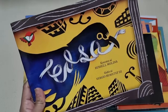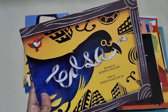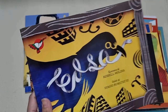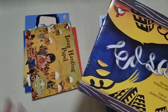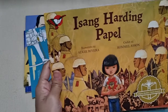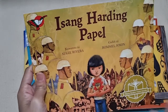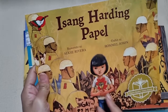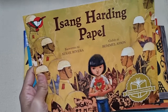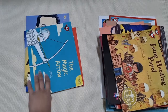At first glance you might read this to a younger child, but I recommend against that. So read it when your child is older, like 8-9 years old. Isang Harding Papel is a little bit of a heartbreaking story, but it has a happy ending. It tells the story of, I think her name is Jenny, and her mom was in prison during the martial law time, and she visited the prison every week with her grandma.